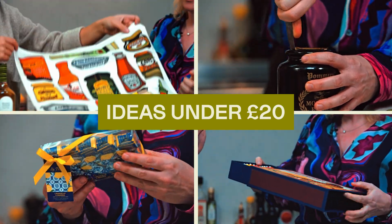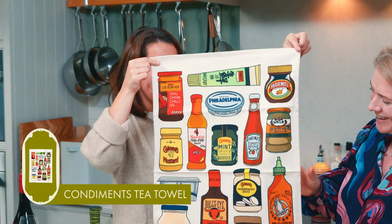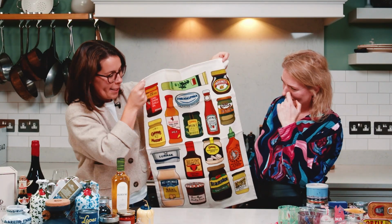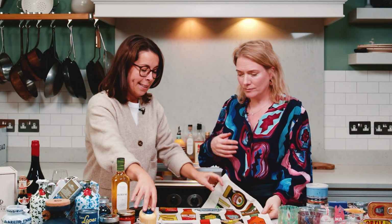First up is this fabulous tea towel. I just love it. All the favourite brands in the fridge. It's so bright, it's fun, it's really good quality cotton as well, designed in the UK. Tea towels are a really nice gift.